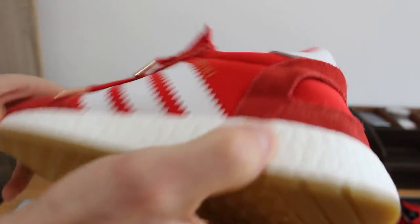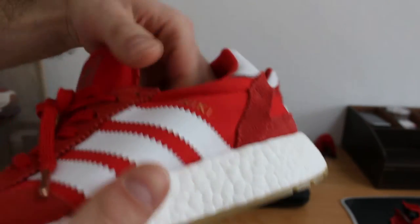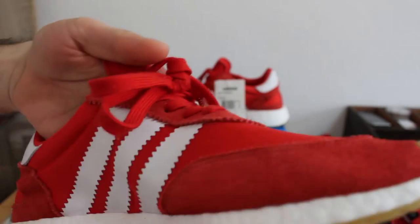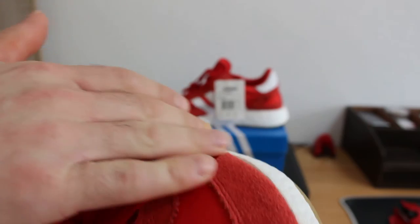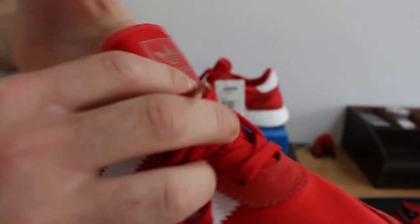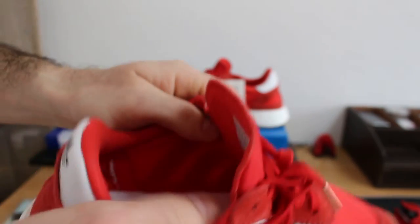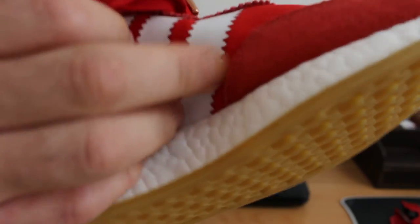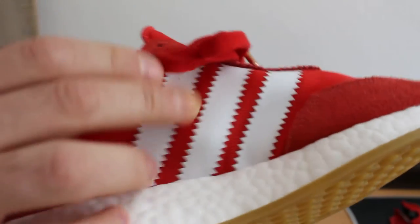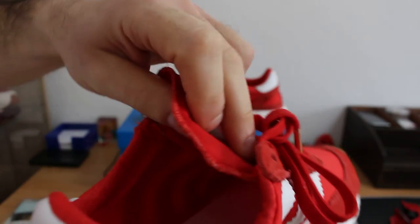So Boost is the most responsive cushioning ever. That means the more energy you give, the more you get. Two-way stretch mesh and vintage suede upper, skinny mesh foot tank. Printed through at the three stripes. It's a nylon, I think. Hidden sock construction for easy slip on.